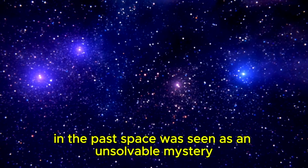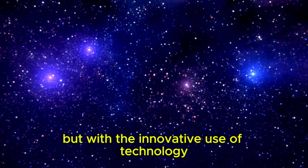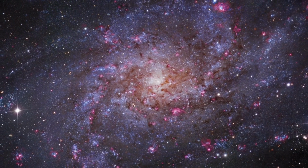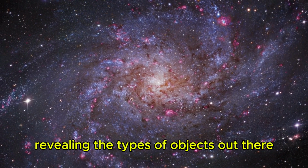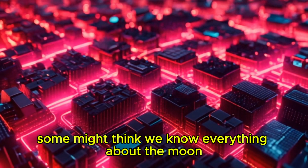In the past, space was seen as an unsolvable mystery. But with the innovative use of technology, a new era of exploration began. The James Webb Space Telescope is a revolutionary tool that allows us to see deeper into space, revealing the types of objects out there. Some might think we know everything about the moon.